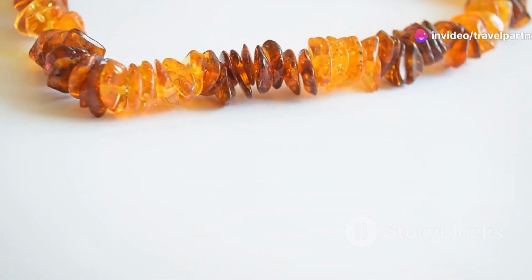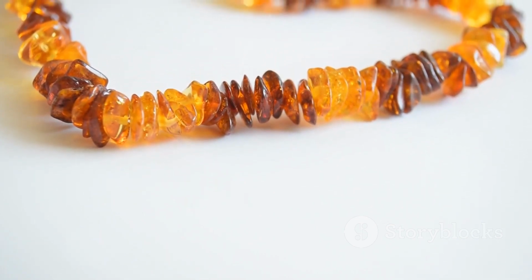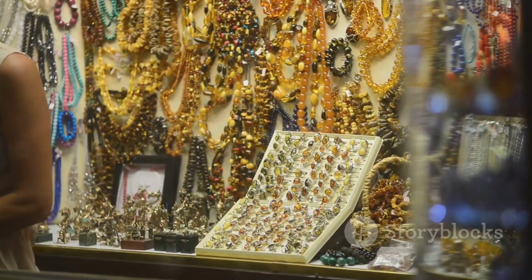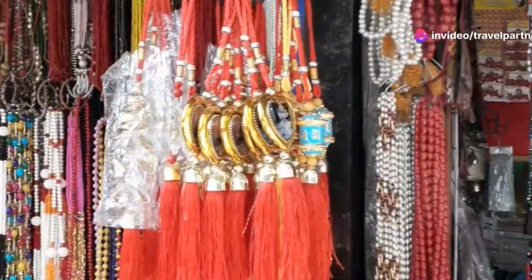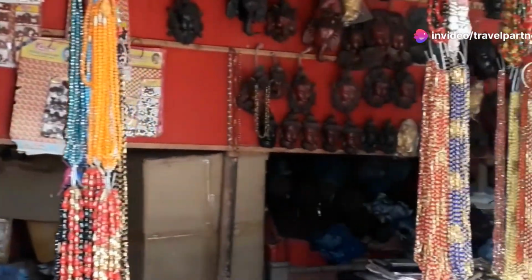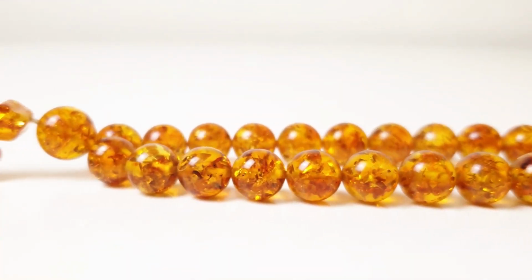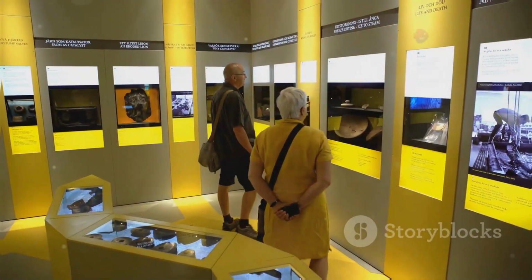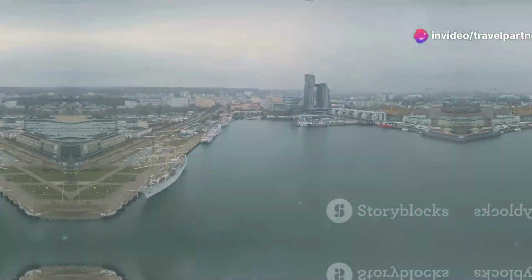This place is a treasure trove of all things amber, from raw stones to intricate jewelry to ancient artifacts. You'll learn about the history of amber, how it's formed, and the different varieties found around the world. And if you're feeling spendy, you can pick up some beautiful amber jewelry to take home as a souvenir. Just make sure you buy from a reputable dealer, okay? There are some fakes out there, but even if you're not in the market for amber, the museum is still worth a visit.